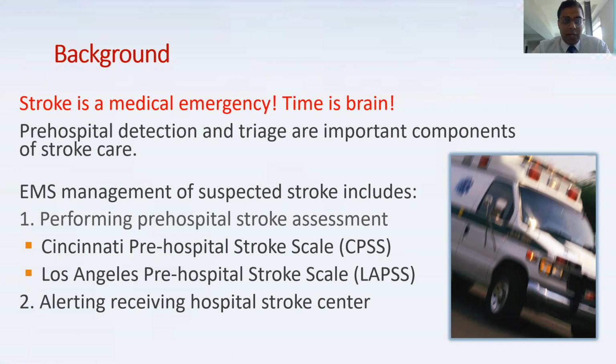Emergency medical services management of suspected stroke includes first performing a pre-hospital stroke assessment using different types of screening scores. Some commonly used screening scales in our state in South Carolina, which is in Southeast United States, include Cincinnati pre-hospital stroke scale and Los Angeles pre-hospital stroke scale. Second component is once stroke is identified, the EMS alerts the receiving hospital that they have a potential stroke case that they're bringing to the hospital.